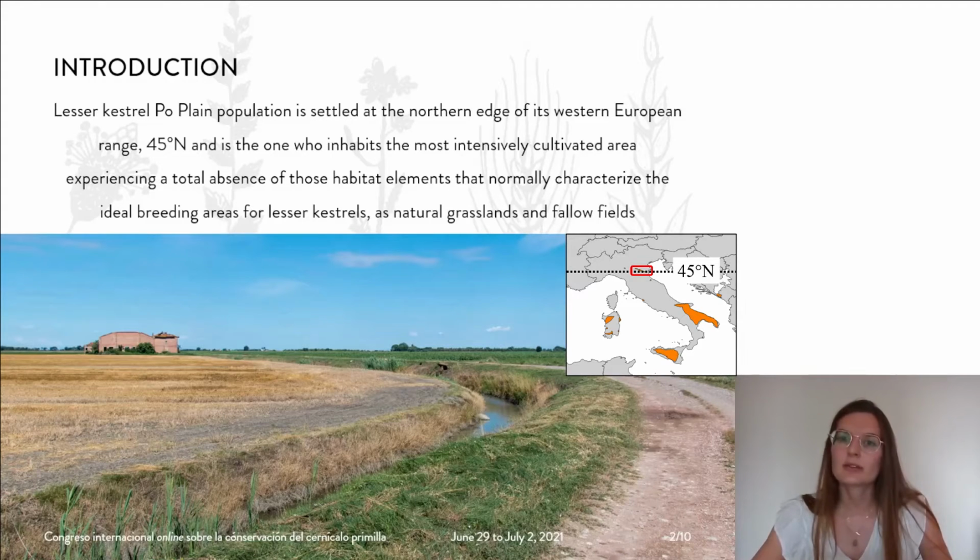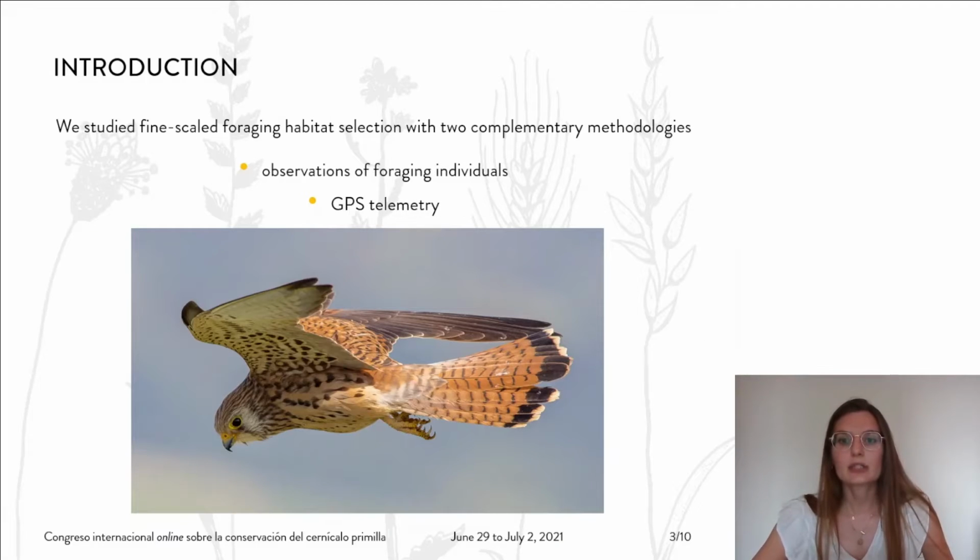There are no natural grassland and fallow fields in this area, typical of the ideal breeding area of lesser kestrel. In this anthropic context of intensive agriculture, we investigated the foraging habitat selection at a very fine scale. We studied it with two complementary methodologies: the observation of foraging individuals and GPS telemetry.